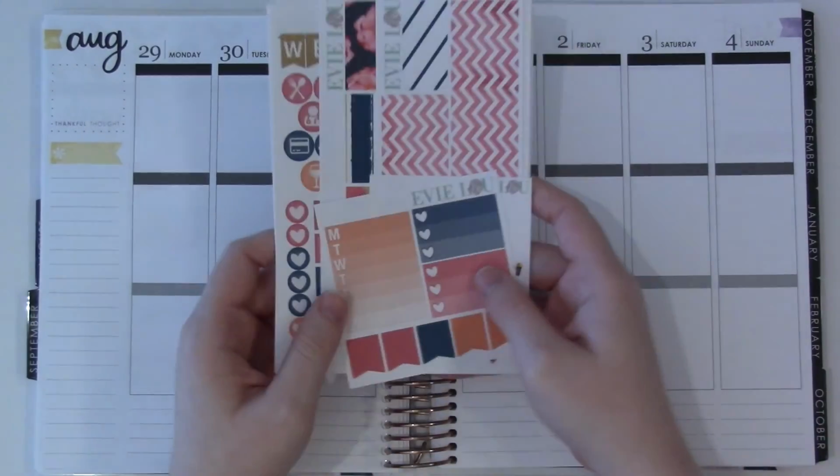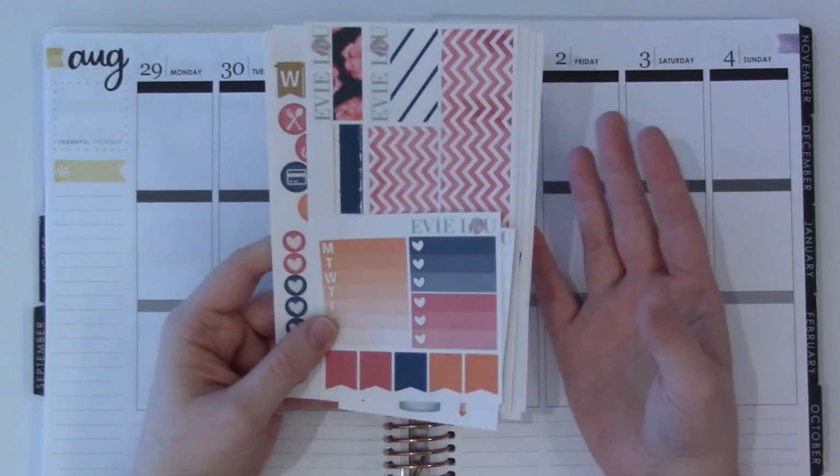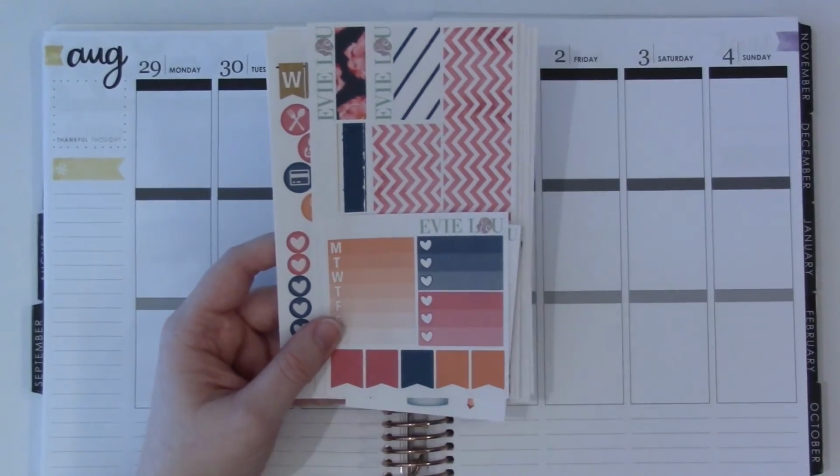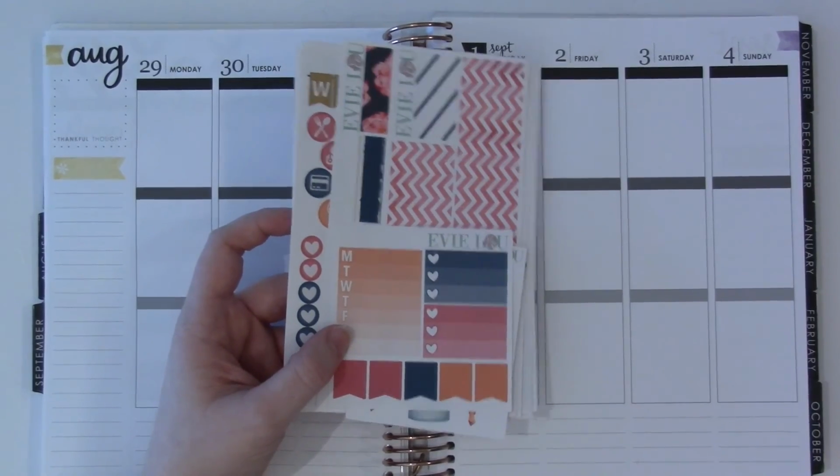I don't believe this kit is available in her shop anymore. I think she has some different ones now that are more straight on fall, which is fine because you probably wouldn't want to order something like this now. If you're like me, you're ready for some pumpkins and leaves and stuff.